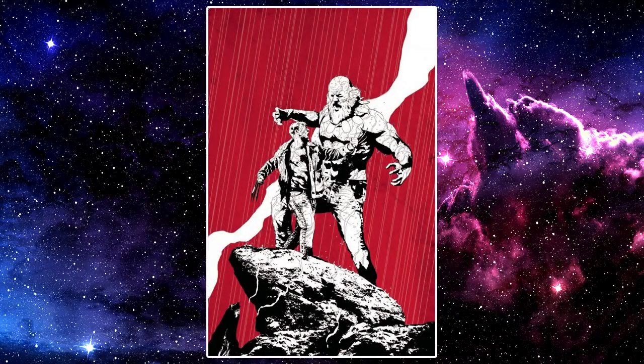Old Man Logan 49, the penultimate issue of this by Ed Brisson and Ibraim Roberson. Don't worry, he is coming back, and I don't know how long the series is, but he's coming back in Dead Man Logan.